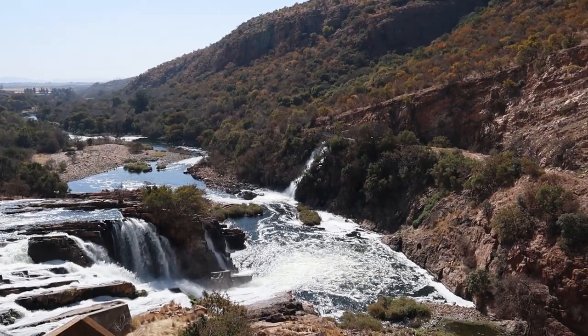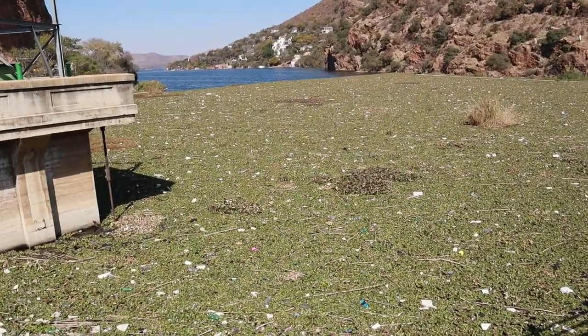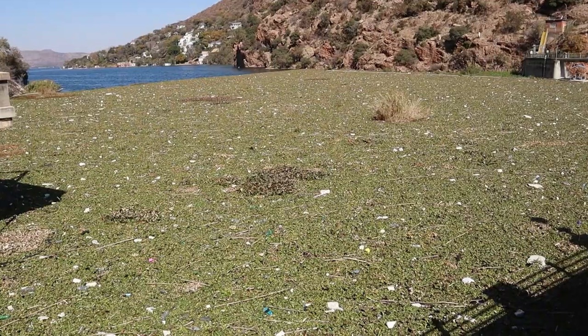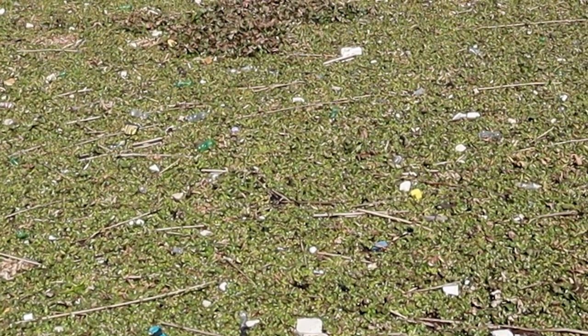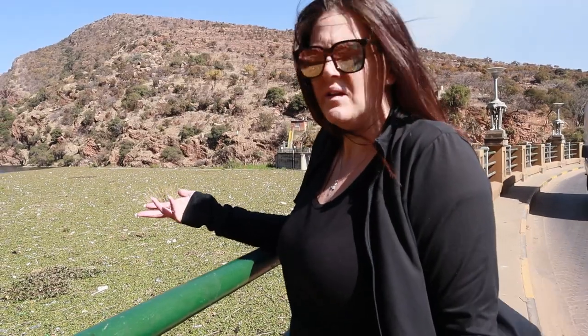Now what's a bit of a shame here is you've got it all beautiful on the one side with the waterfall going there, and this side has just been let go. You know, it's like this, I don't know what you call it, like water grass type of thing, but the amount of trash here is actually just disgusting. Look at the state of that. That's just terrible. It's because of lockdown that they've just let this go. I don't understand how people are actually littering here when you can't actually chill here. So I'm actually very confused.